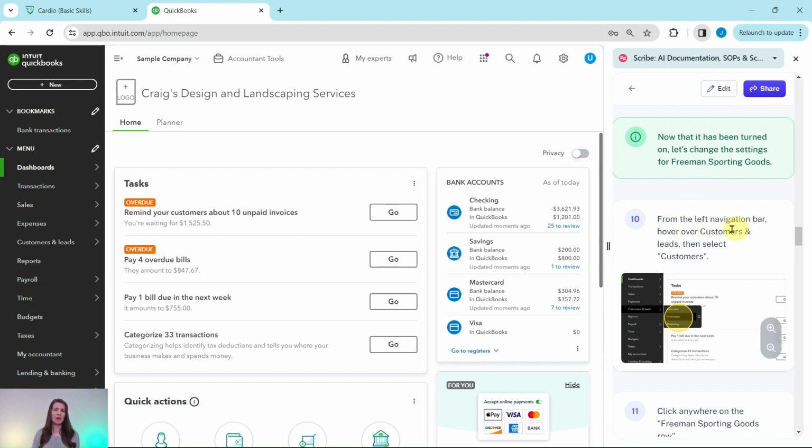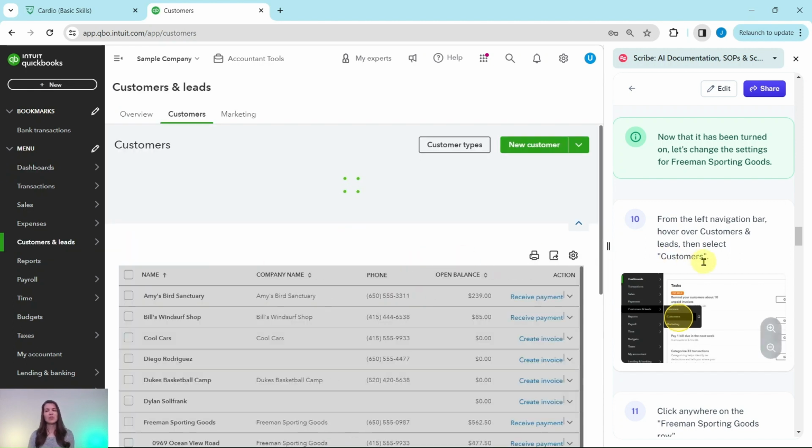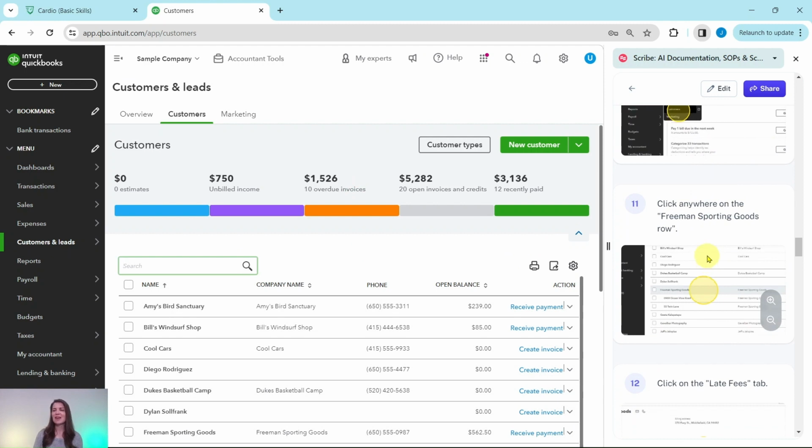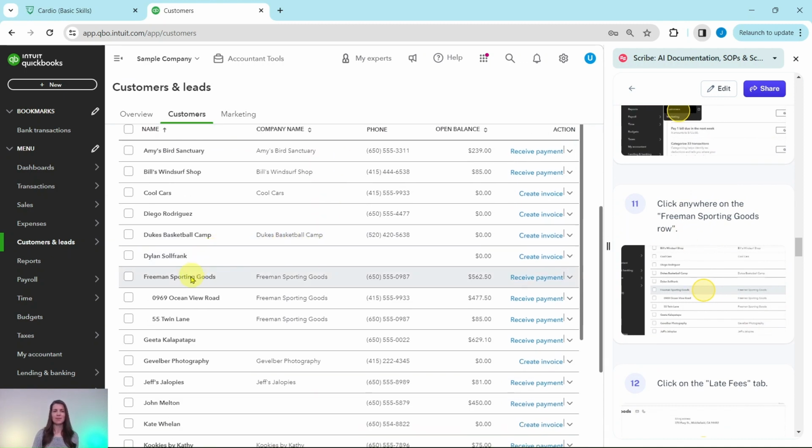From the left navigation bar, we're going to hover over Customers and Leads and then select Customers. So that is over here on the left side. It's about halfway down. Hover over Customers and Leads, select Customers. And then we want to scroll down on the list and find Freeman Sporting Goods. So we're going to scroll down until we find them. It's not too far down. Once you do, you need to go ahead and click on them.